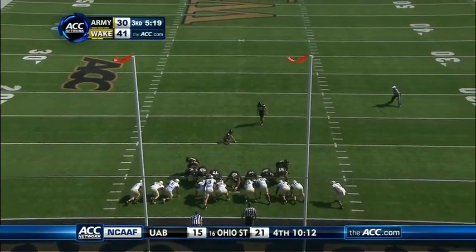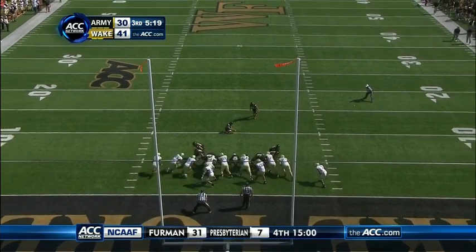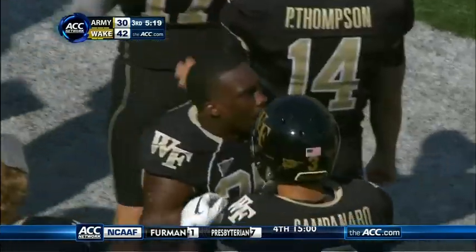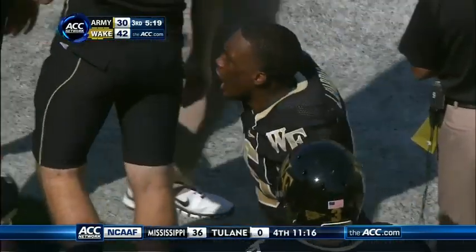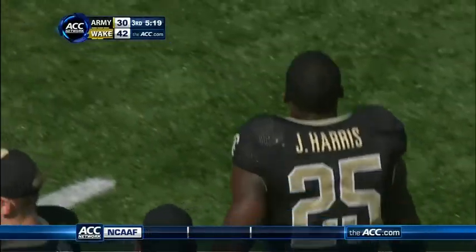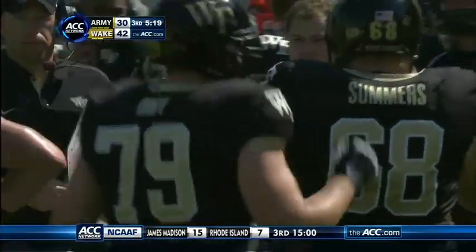Jimmy Newman for the point after, and Wake will maintain that 2-score lead. And we're still in the 3rd quarter. 71 points between these two, make it 72 on the point after kick. Longest run this season for the Wake Forest Demon Deacons, who get their ground game going. Let's watch this by Josh Harris again.